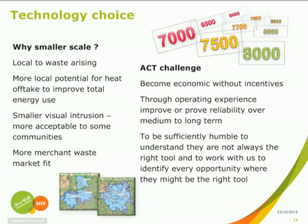And the ACT challenge, I've mentioned it previously, is to become economic without incentives. That's the challenge, because eventually the incentives will be removed. So don't bank on them forever. Use them to help get through the learning curve and get on and operate without incentives. To improve or prove the availability over the medium to long term, that will allow us to use those tools in circumstances where today the risk profile may be wrong for the customer or for us.